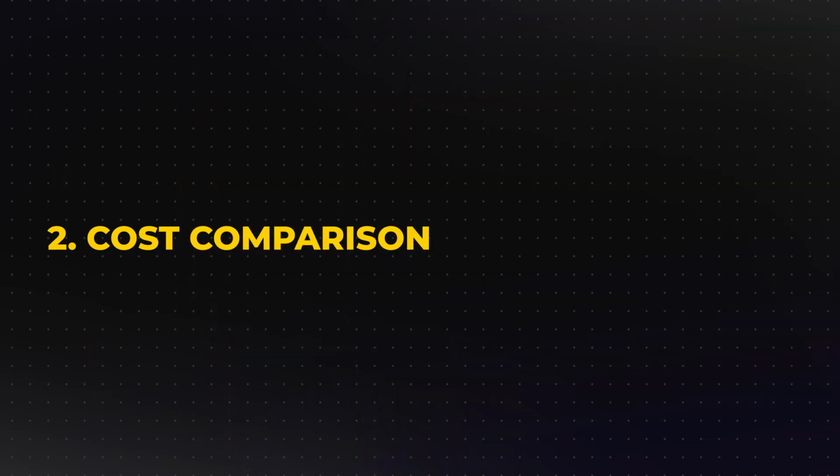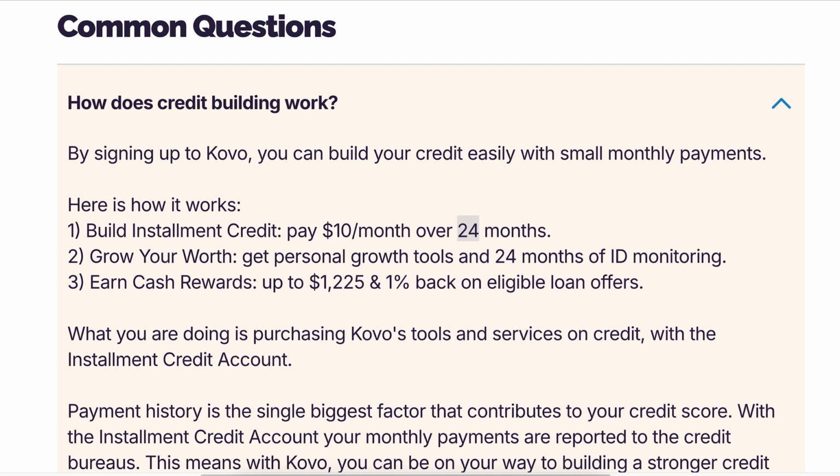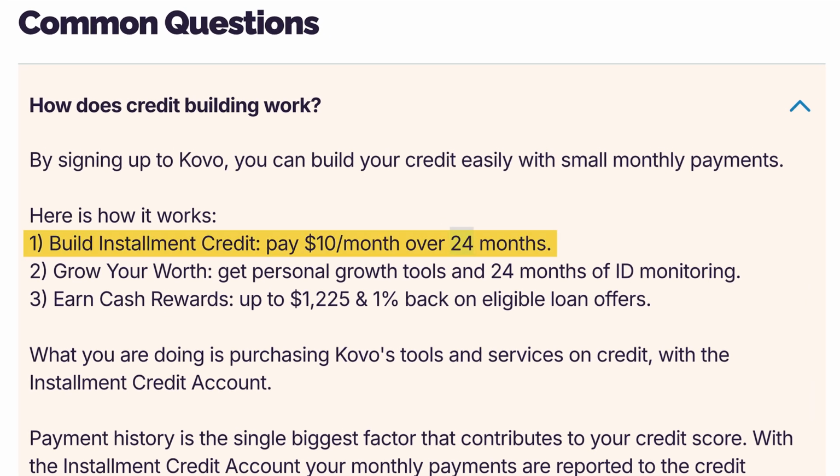This rewards mechanism effectively gives you a 1% return on the loan's value, which can help offset the overall cost of the credit building process. While the amounts might not be huge for someone working hard to build their credit, every little bit does count here. Now let's consider the cost comparison. At $10 a month over 24 months, Kovo requires a total commitment of about $240.